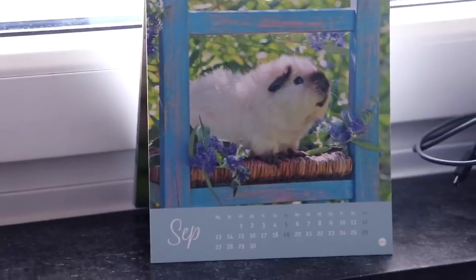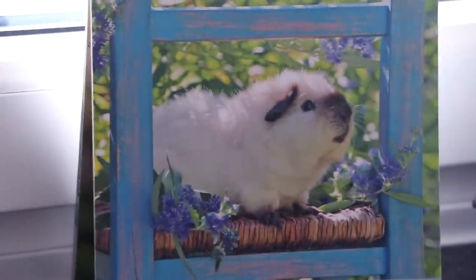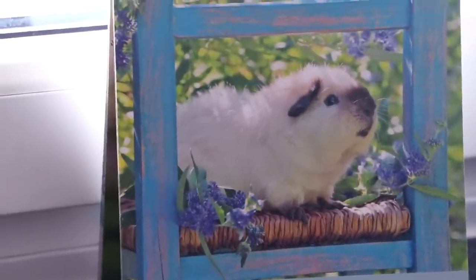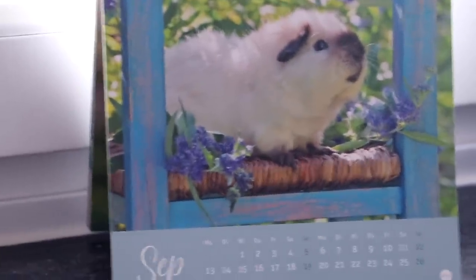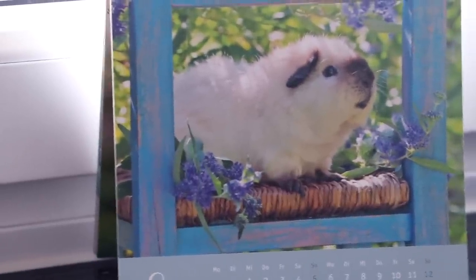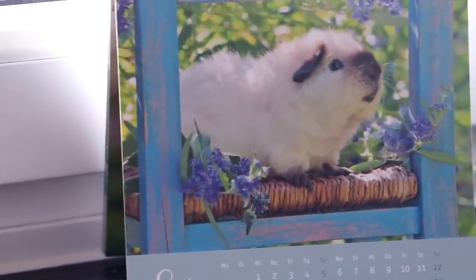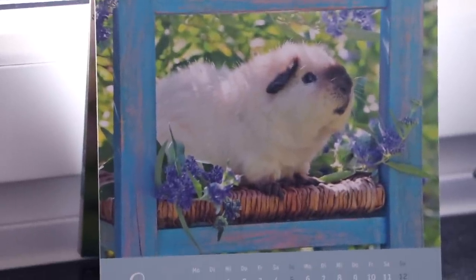I just want to show you the guinea pig for this month, September, which looks super adorable. If anyone knows what this breed or this color of guinea pig is called, let me know in the comments, because this is one of my favorite guinea pig colors, where the nose and the feet and the ears are the same color and then the rest of the body is another color. I sometimes see these guinea pigs on Instagram and I just think they look so adorable. The breed looks a little bit like Lumi. It's probably a Rex guinea pig.